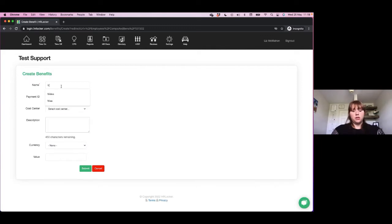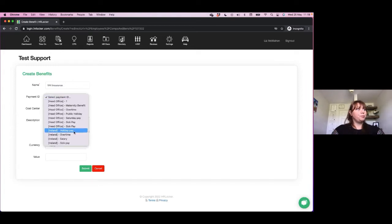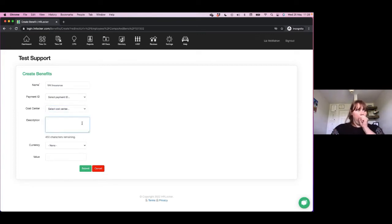What's the name? We can put in VHI, maybe insurance. If you're using payroll, you can put in a payment ID. Again, there's the cost center, if you want to decide where this actually sits in the cost center. Description, so you can say plan B or whatever it is, and currency, and what's the value. We'll put in a value of 500 euros there.